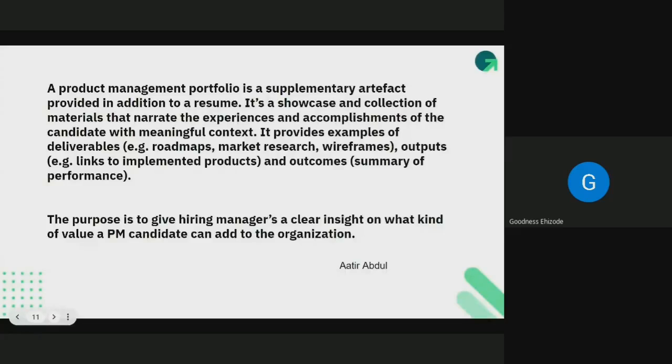It is a showcase and collection of materials of accomplishments with meaningful context. This is why I mentioned that it should tally with what is required in the organization, and it provides examples of deliverables, roadmaps, market research, wireframes, even the links. So the products are actually live products that you can share. There are some companies and organizations that have non-disclosure agreements, so you might not be able to share, but if there are live products that you can share, you might need to also input the links to those products in the portfolio so that people can see.